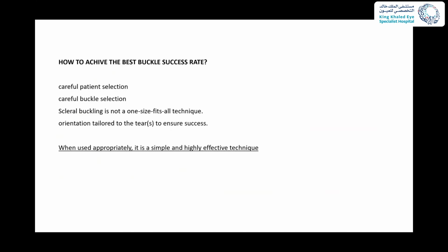Careful patient selection is very important. As we mentioned before, some patients have a better success rate, like phakic patients, young patients without vitreous detachment, and inferior breaks. Those are better to go for scleral buckle rather than pars plana vitrectomy.